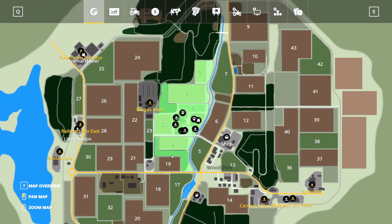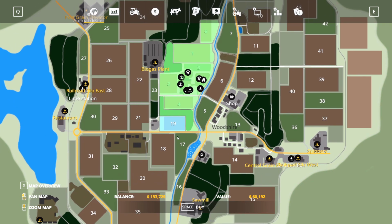You know, it's right opposite my farm. I've got a nice little entrance that leads from it that goes straight into it, so it's pretty easy to access. And yeah, it is only $60,000, which is not too bad, to be honest. Yeah, so that could be something worth purchasing, but we will just wait for the meanwhile.